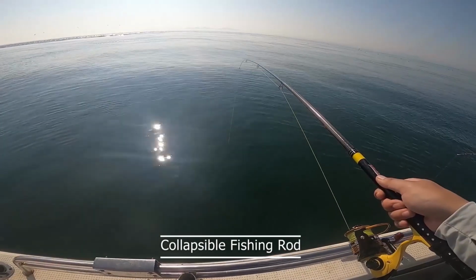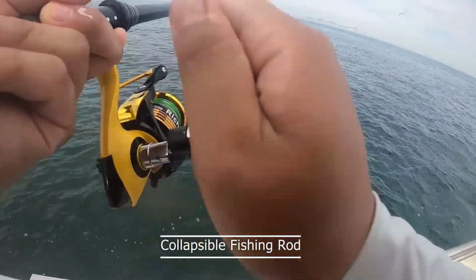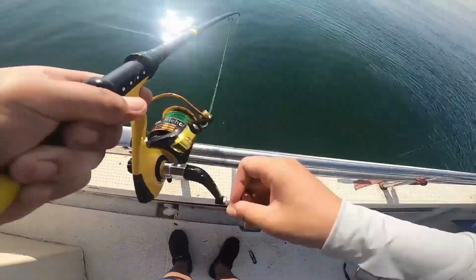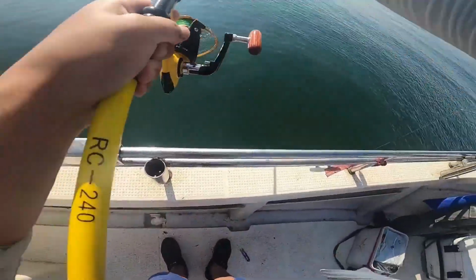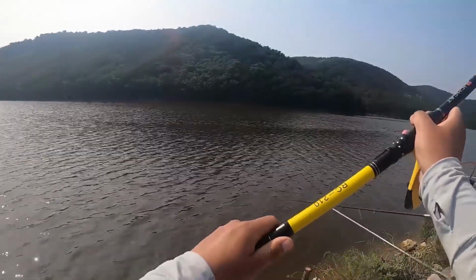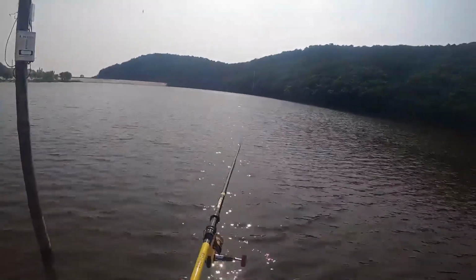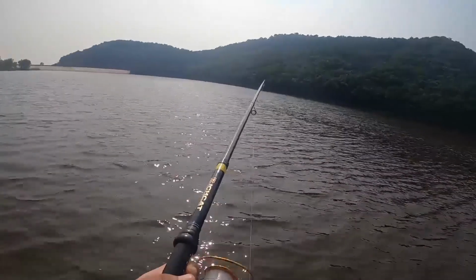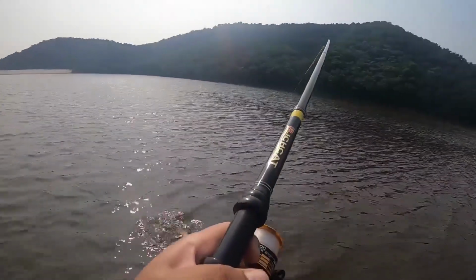Collapsible fishing rod. Food can be scarce in the jungle, but rivers are full of fish. This collapsible fishing rod is small enough to fit in your backpack, yet strong enough to catch your next meal. Just unfold, attach a line, and you're ready to fish. Some even come with built-in bait compartments and automatic reel systems. When you're in survival mode, being able to catch your own food can be the difference between thriving and starving.